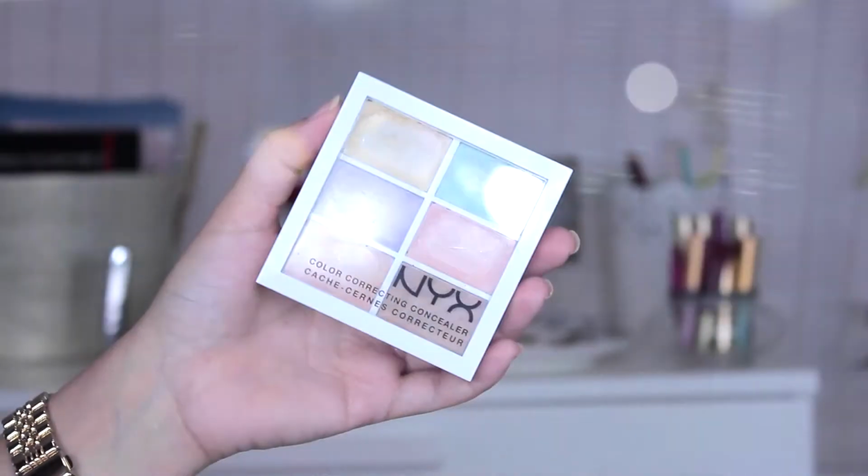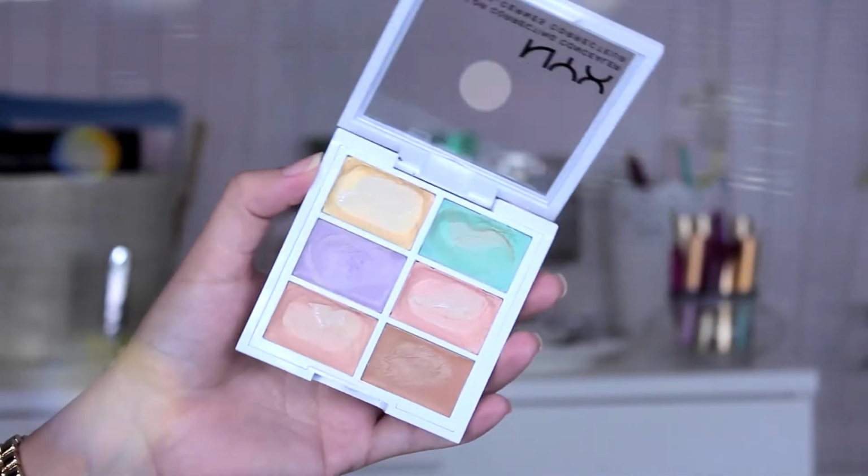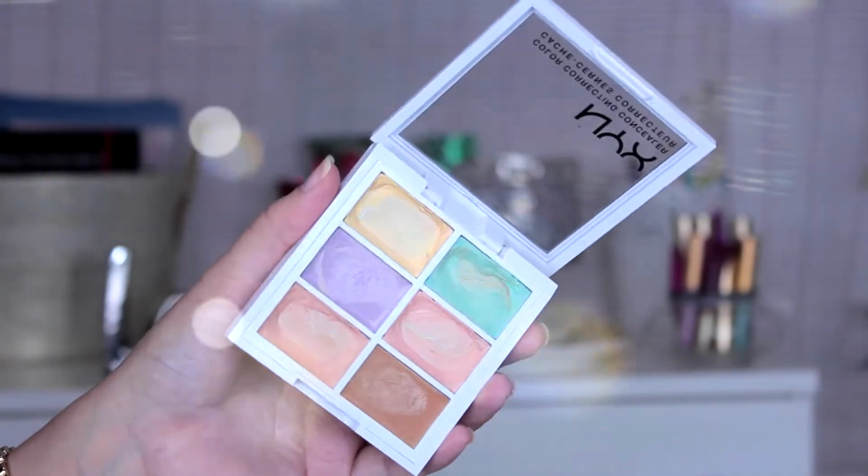So now I want to talk about some concealer and foundation. The first thing I want to talk about is this concealer palette. I don't know if you've seen my tutorials, but if you have, you know that I use this every single time in my makeup routine. It's almost finished, and I usually just use the peaches and the yellows and the green because it's my problem area, but I love this palette.